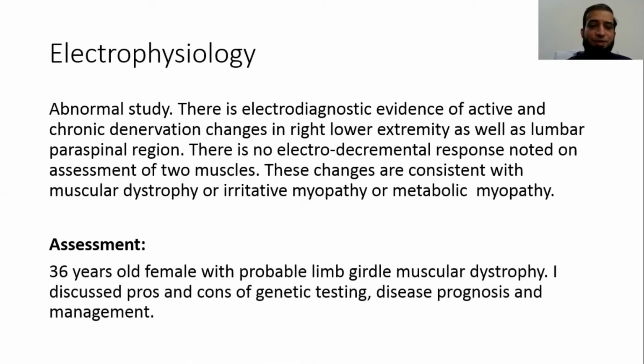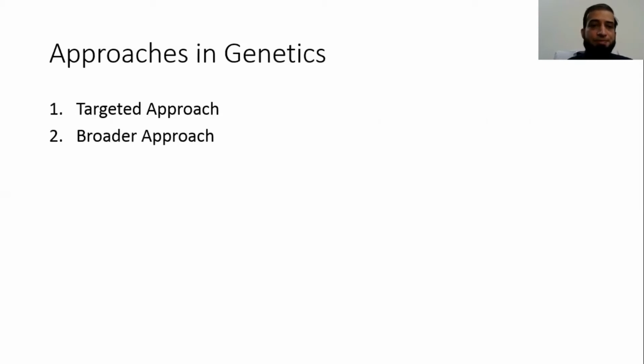My assessment for this patient was that she had probable limb girdle muscular dystrophy, which was at this time predominantly involving the lower extremity. My reason for that was that it was slowly progressive over the past many years, and despite her CPK and aldolase being high, the inflammatory markers, including ESR and C-reactive protein, were normal. I discussed the pros and cons of genetic testing with her, and we proceeded with the genetic testing, which I'm going to present during my talk.